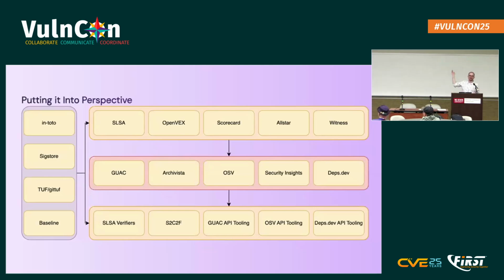So did it follow SLSA? If so, at what level? Is this following my internal policy? All that good stuff. A good example here is OSV. OSV has a database of all these vulnerabilities. OSV tooling can then be used to say, yes, this thing is vulnerable. No, this thing is not vulnerable.